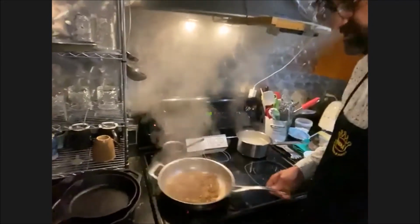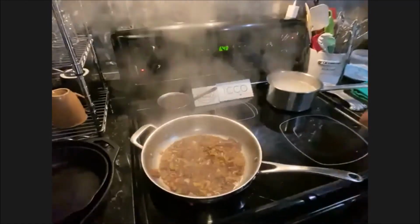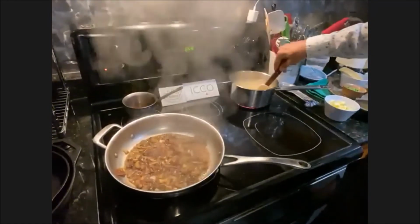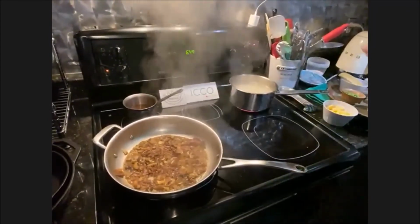So our sauce is starting to simmer here. It's starting to come down. It's starting to get thick. Our pasta is cooking, and please, please, please cook your pasta properly. Al dente. Everybody knows what al dente means, right?